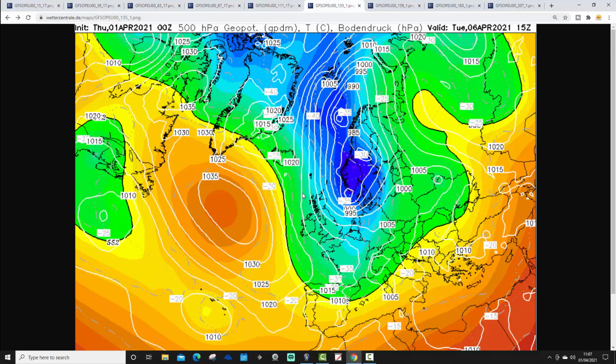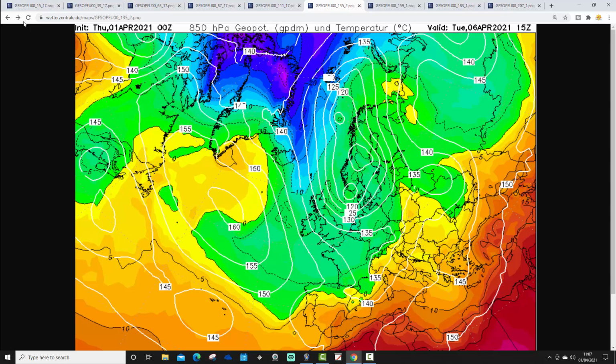And then we go through into Tuesday, and all parts of Western Europe are looking cold now, with northerly winds pushing down from the Arctic. This area of low pressure progressing further eastwards, taking those cold northerly winds further eastwards into Europe. Eastern parts of Europe looking relatively mild with a southerly flow.